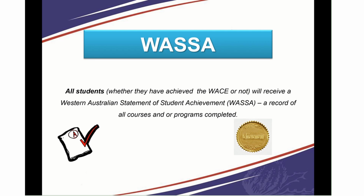Every student, whether they achieve WACE or not, receives the West Australian Statement of Student Achievement. It's a record of everything that the student has done across Year 11 and 12. All of the courses with their grades are on the WASA, as well as certificate courses, all units of competencies that are achieved through the certificate courses, and also any endorsed programs.